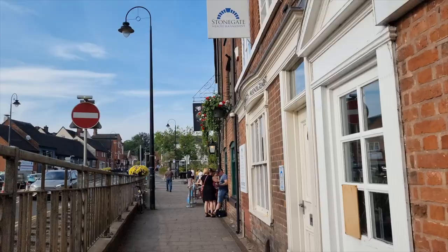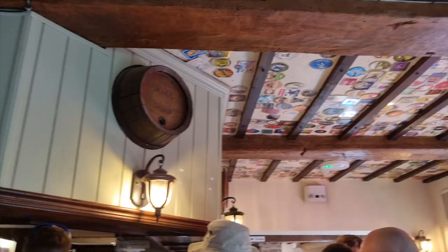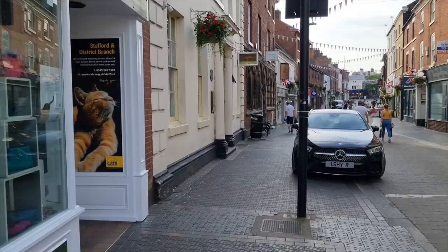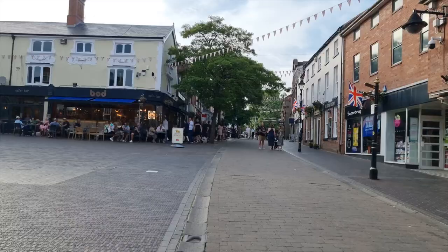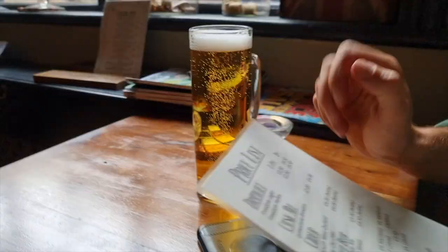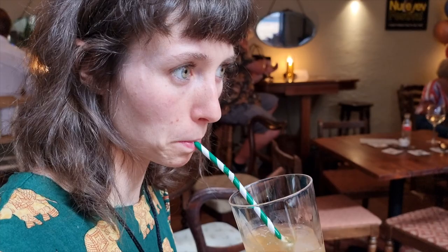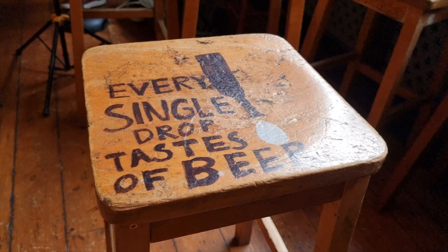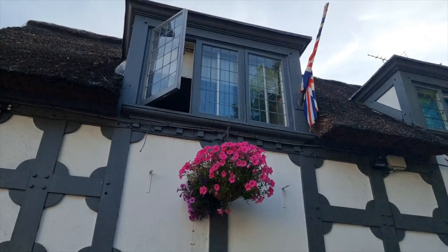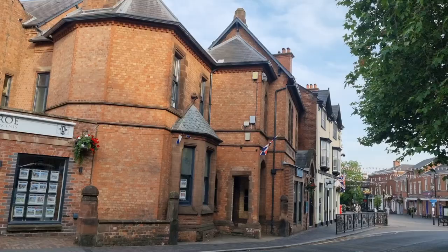So this is the pub we're going to try out. It's quite busy in here. We might go somewhere else, huh? We're in the Wren. What have you got under there, Benny? This bench has got pretty cool pictures on. That's a cat cafe over there, isn't it? Yeah, we need to go see that place.